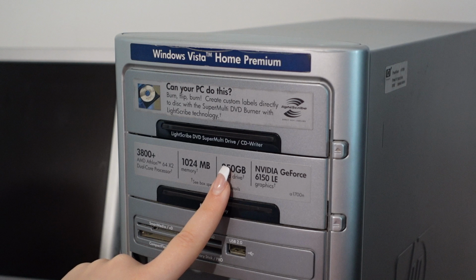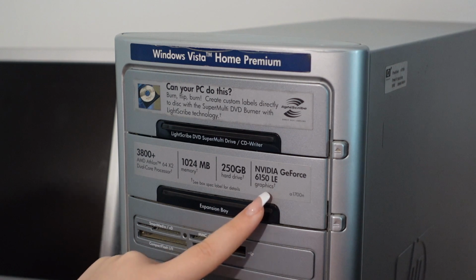I should probably not be promising that to you guys, but we're not installing Windows XP in this particular video. We're gonna be going over what's currently on the unit and all that stuff. So I just wanna make that clear because I'm kind of not being clear in this actual recorded part of the video. And then we have NVIDIA GeForce 6150 LE graphics card.